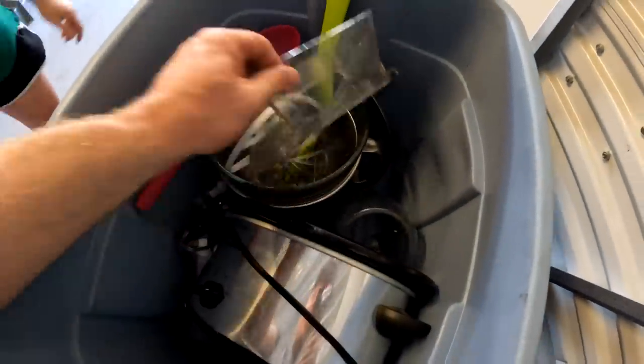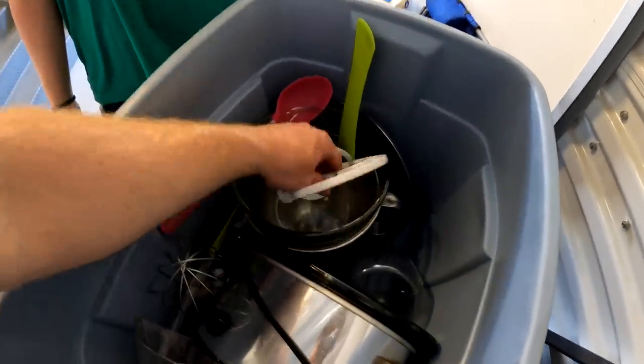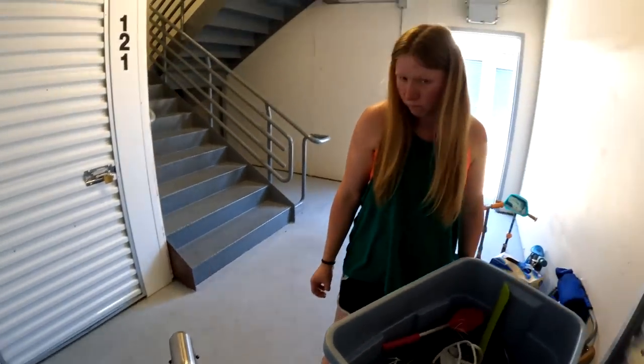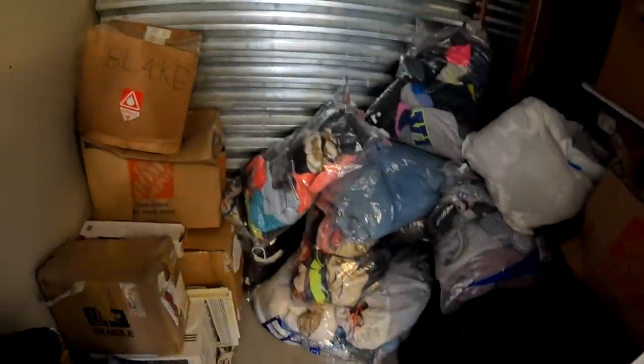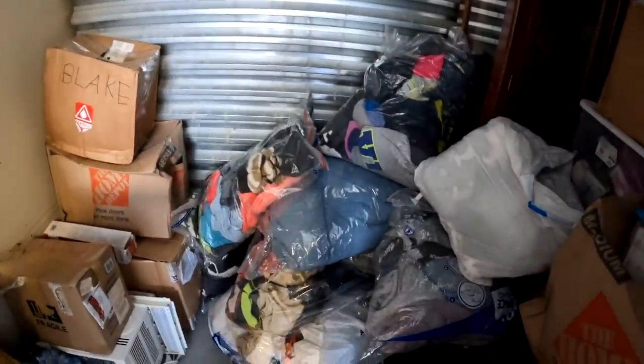Just a random kitchen stuff. I like that they have the KitchenAid bowl in here with some of the accessories. We just sold a KitchenAid. You know, those are really expensive to buy brand new. Mm-hmm. $250, $300. It's crazy. All right, so let's continue with some boxes. I took all the bags and threw them over here. We're not going to go through those, guys.